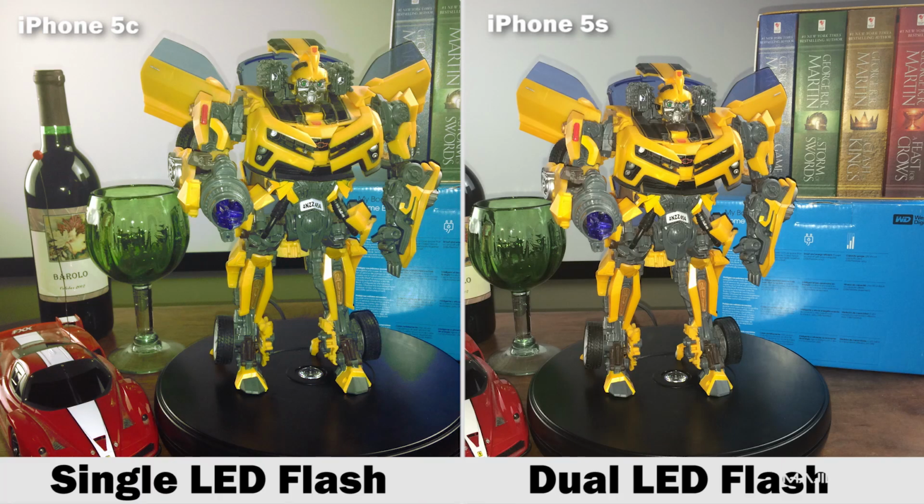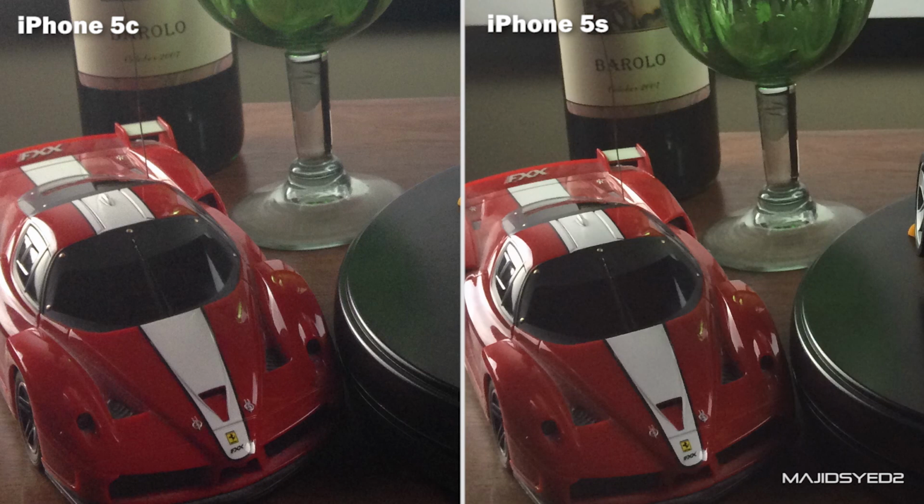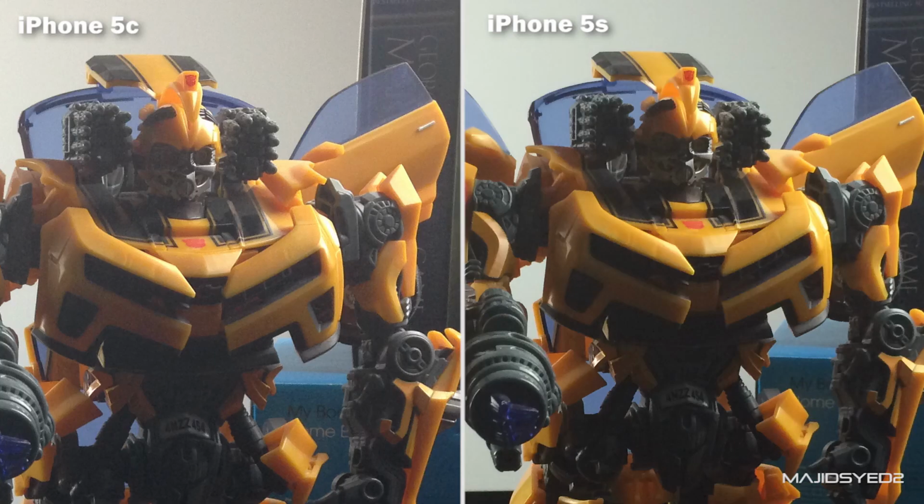Now when shooting in more dimly lit situations, more low light scenarios, you'll notice that the 5S does a little bit better job in terms of rendering the image in more poorly lit situations. Because it has a slightly larger sensor and a bigger maximum aperture, it's going to let in more light, therefore being just a tiny bit better in low light scenarios, which means that you're going to find a better exposed image with less overall noise than the 5C.